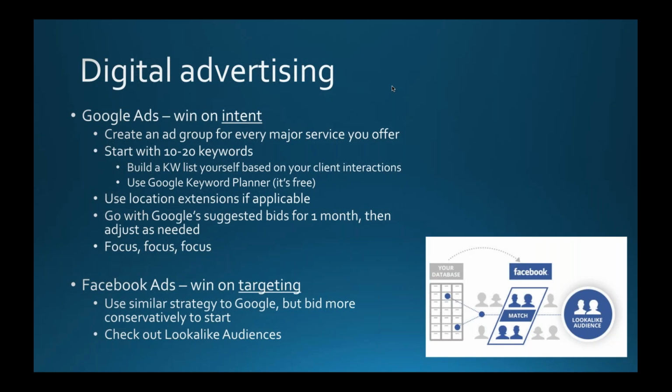So for every major service you offer, you want to create an ad group in Google Ads, a separate ad group, so that you can control your spend for each of those separately and see how they're doing. So if you offer full range of services, tax, audit, accounting, and payroll, you want to go ahead and have a separate ad group for each of those major areas. If you provide payroll and HR, you want to potentially have a separate ad group for each of those. Start with a small number of keywords.